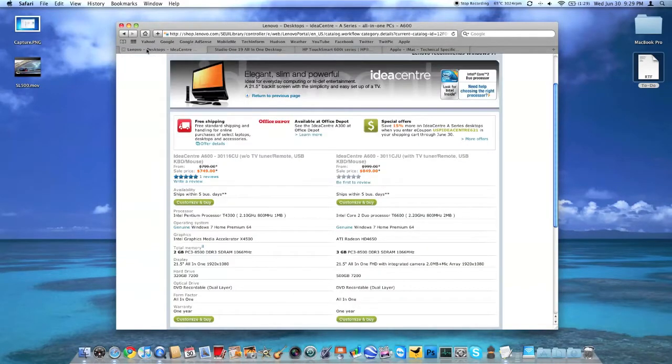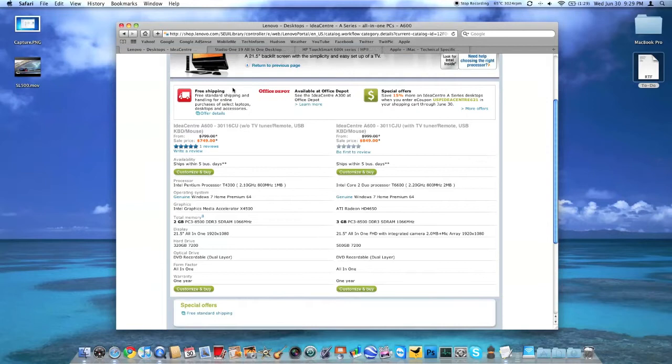So with your Lenovo here, it's the A600. I think there's an A300 too, but we're going to look at the better one. And the problem here is this is the better model, and they have a Pentium processor or Core 2 Duo, both of which are very outdated, and they're not even that fast, 2.1 or 2.2 gigahertz with an 800 megahertz bus. Pretty worthless. Graphics are alright.